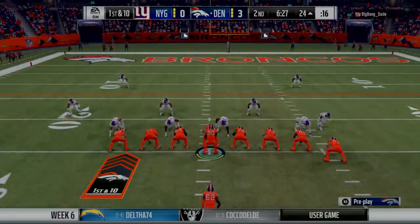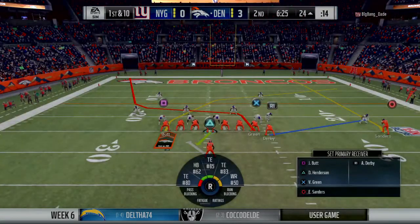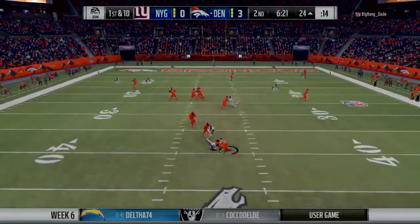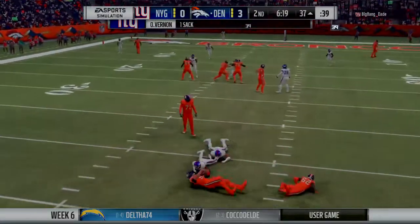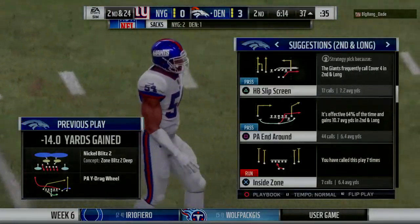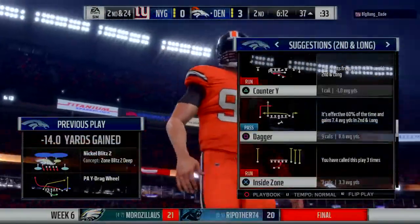Here we go. Green 39. Now a play fake here on first down. And a big loss here as he's taken down. Olivier Vernon in there to get him for sack number 9 now on the year.